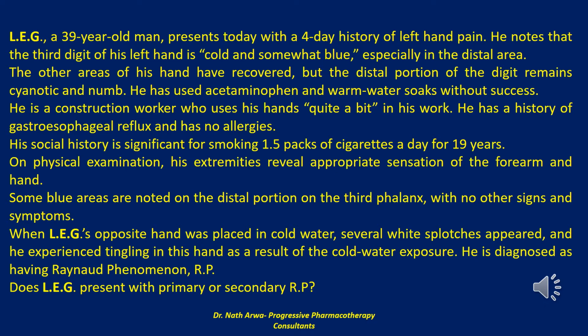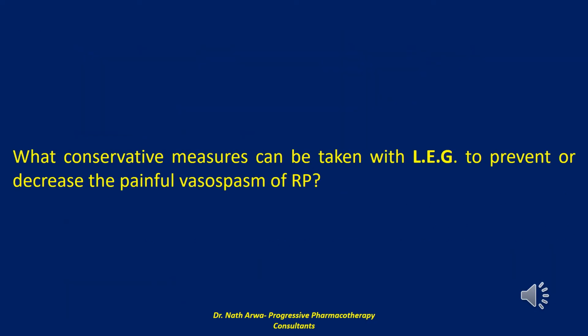Because of its association with connective tissue disorders, other laboratory tests such as an anti-nuclear antibody and erythrocyte sedimentation rate should be checked. The next question reads, what conservative measures can be taken with LEG to prevent or decrease the painful vasospasm of Raynaud phenomenon?